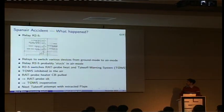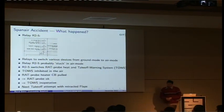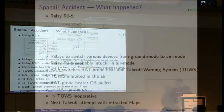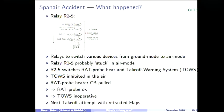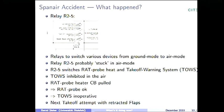So what happened here? This is actually just a small portion of a large piece from the maintenance manual from the MD-80 aircraft. There are a couple of systems that have to work differently, whether the aircraft is on the ground or in the air. And there's a switch in the nose landing gear, which has an air mode, ground mode switch. And the switch switches the voltage, which supplies a couple of relays. One of these relays is particularly important in this incident, or rather in this accident, it is called R25.